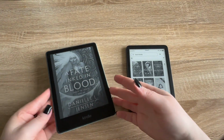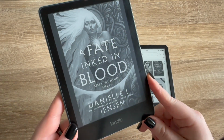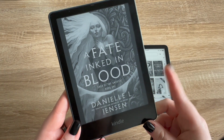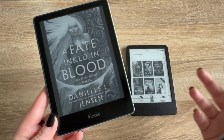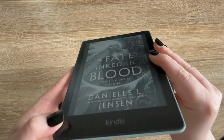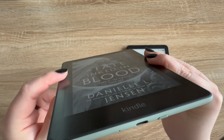This one, the Paperwhite Signature Edition, comes with ads removed for you because it is the Signature Edition. I think there's just the regular Paperwhite where you might have the ads on there as well. But this one you can see is completely flush with the bezels on the outside.